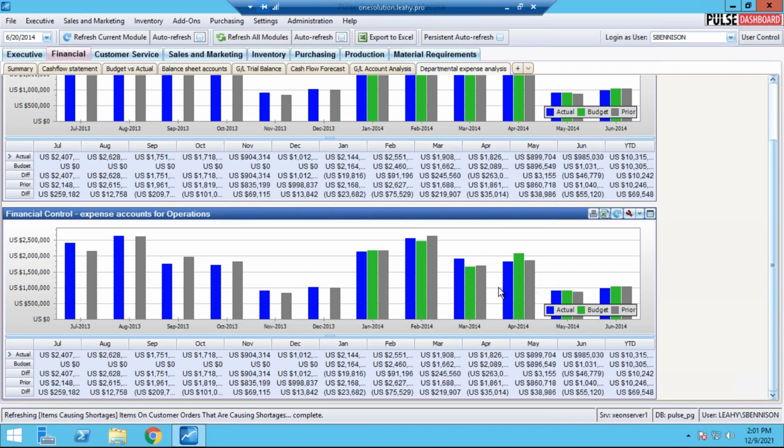So it gives the departmental managers, you can put this on their Pulse dashboard on their desktop. They can look at it, and you don't have to rewrite the reports or do the research every time. It just becomes a self-service world. So that kind of is the second area that we like to focus on.